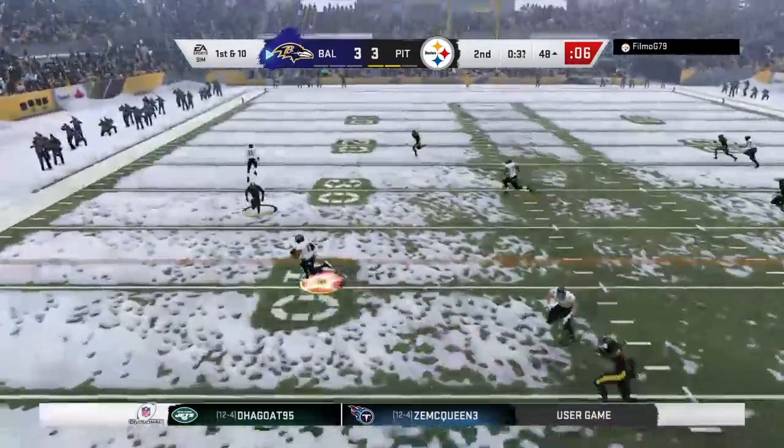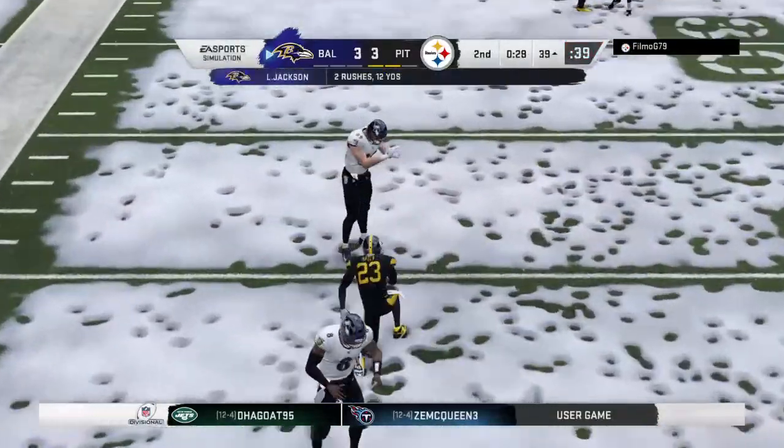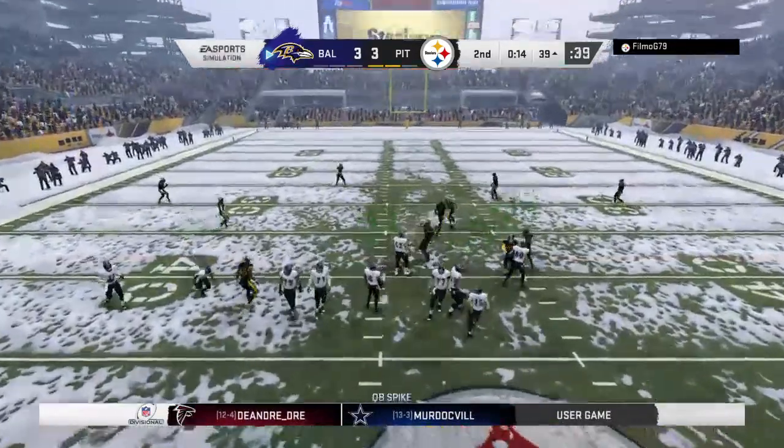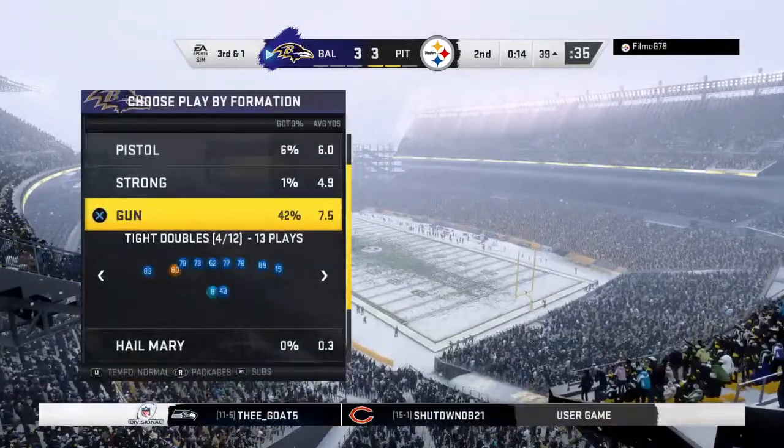And an alley to run. And this will leave him a yard short. Nice pickup of 9 yards on first down. This is 3rd and 1. Very likely 4-down territory even if they don't get it, though.